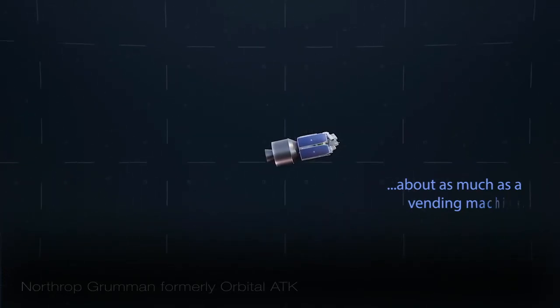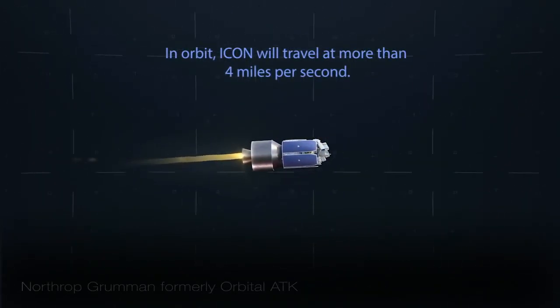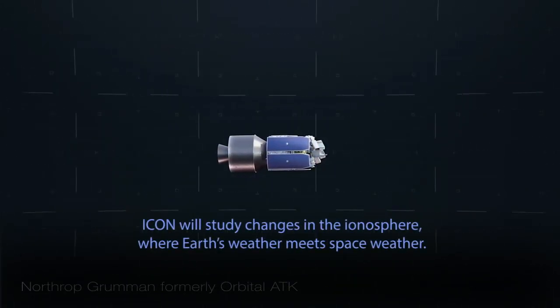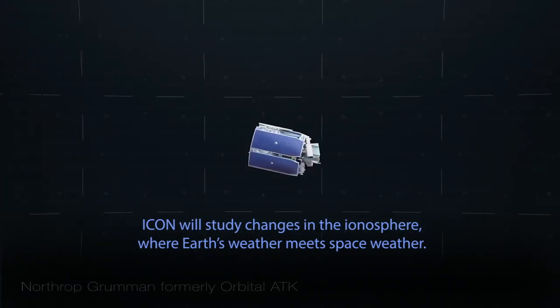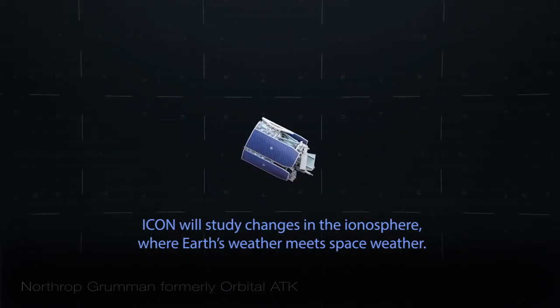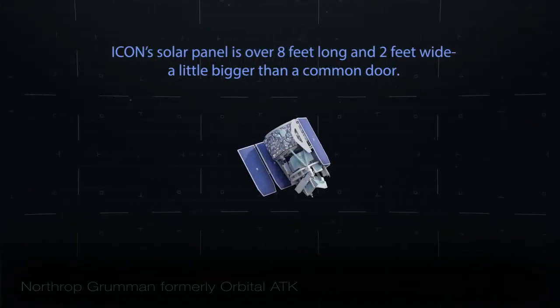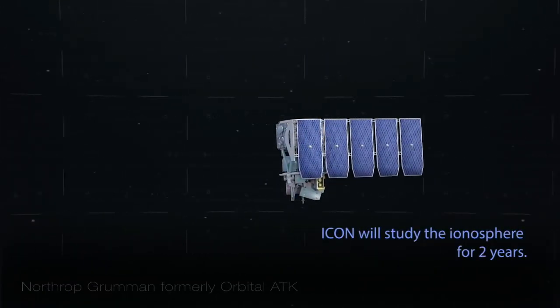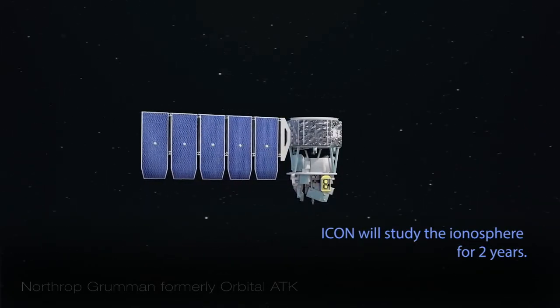When in orbit, the satellite will travel at more than 4 miles per second. That's almost 30 times faster than a commercial airliner. ICON will study changes in the ionosphere where Earth's weather meets space weather. The satellite solar array is over 8 feet long and 2 feet wide, a little bigger than a common door. ICON will study the ionosphere for 2 years to provide a better understanding of this complex region of space.